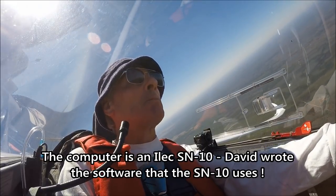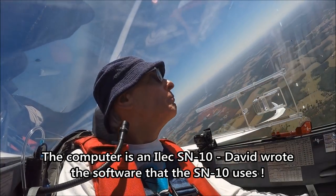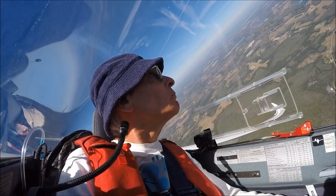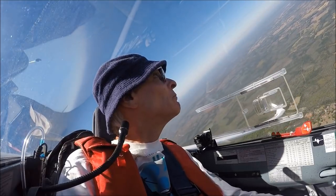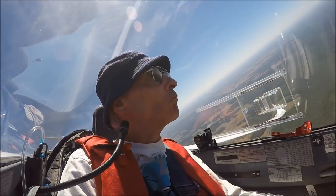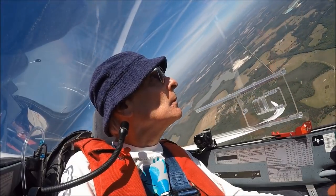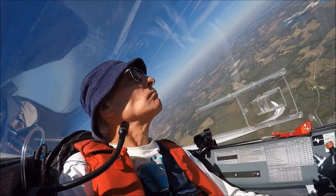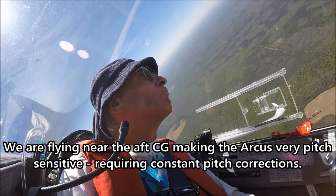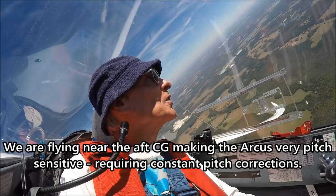Let's see what the computer has for winds. 85% certain, that's pretty good. 250 at 8, that's pretty much what we expected. Good. They're still climbing over there. 1.6 knots, well, that's some dubious business, but we'll stick with it.